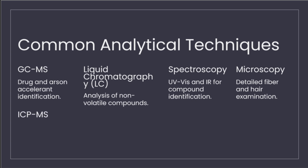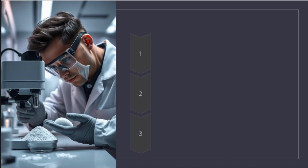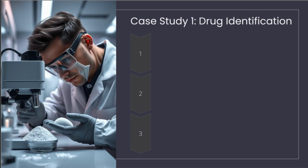ICP-MS, which is one of the last common analytical techniques used in forensic chemistry, is an extremely sensitive method that can detect trace elements at minute levels, which is crucial for certain forensic applications. Let's go over to case study 1, which is drug identification.